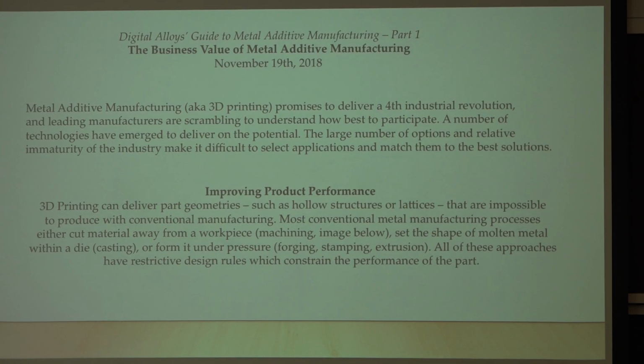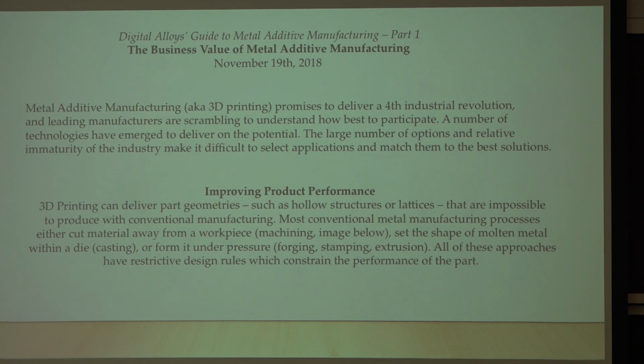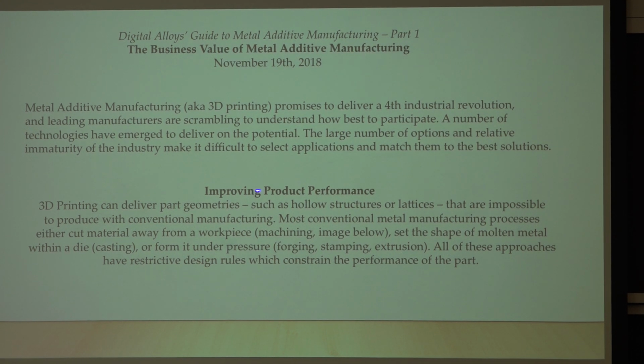So he says, and you've got to remember, he's vice president of development. He wants to sell his product, but I think these are fair. He's fair in kind of talking about both strengths and weaknesses, and most people don't talk about the weaknesses. Metal additive manufacturing, also known as 3D printing, promises to deliver a fourth industrial revolution. Woo! How exciting, right? So this is sort of the sales pitch, okay? Everybody's scrambling to figure out how to do this. Lots of money going into it.